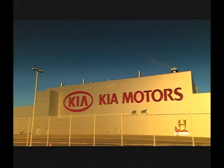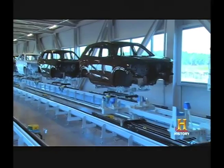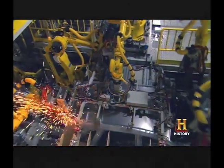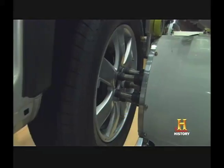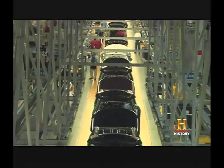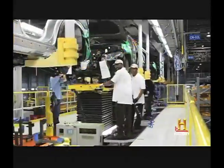Meanwhile, back at Kia, we're one step closer to hitting the highway. It's been quite a ride so far. After stamping, welding, painting, and drying, these new cars have finally earned their wheels. And they get them, among other things, in general assembly, the final stop before hitting the open road.